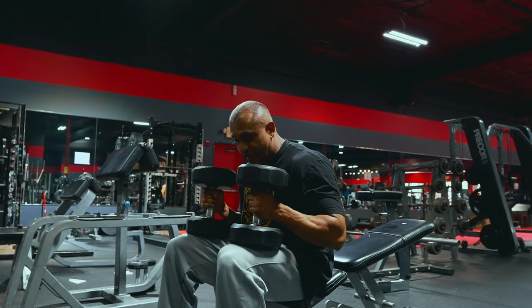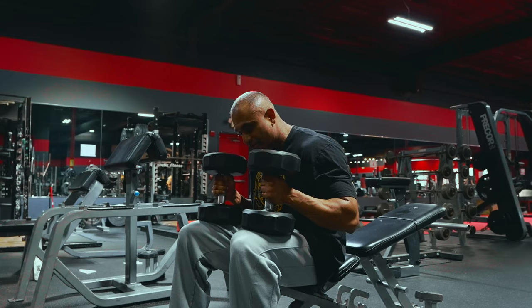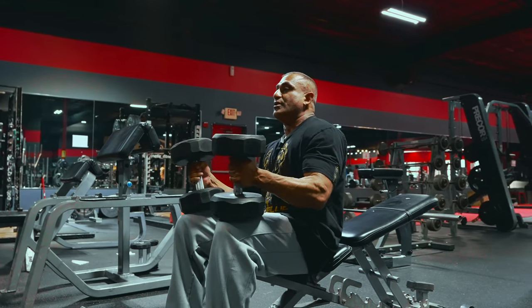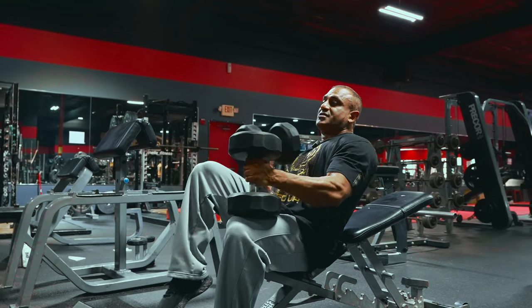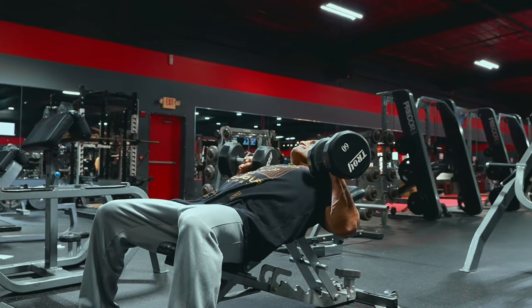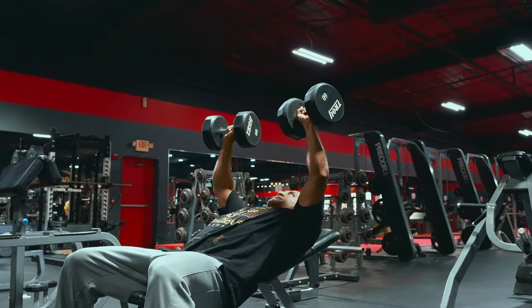Also, I make sure I kick up one of the dumbbells first and then the other one, just for safety, so I don't tweak something or do a minor tear on the first lift. I usually kick up my right then my left, but whatever y'all feel comfortable. And I start from the bottom.